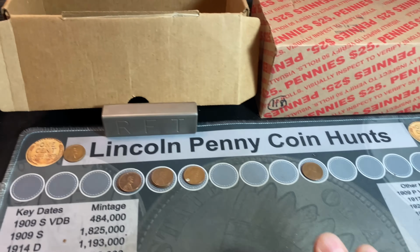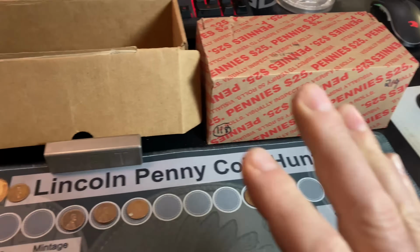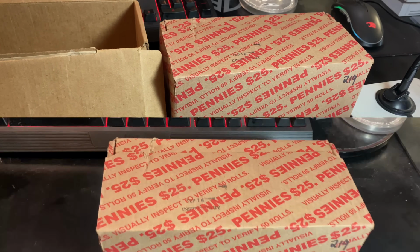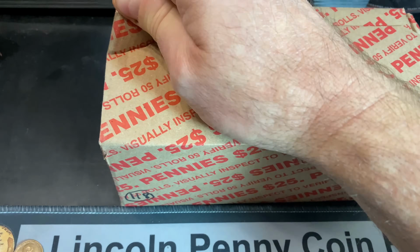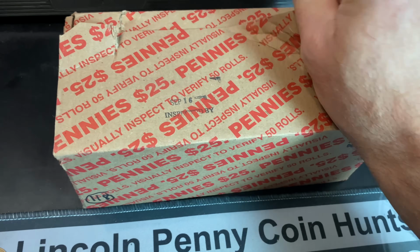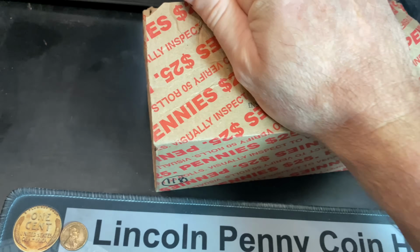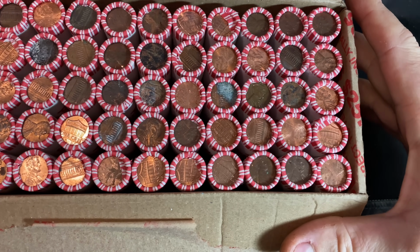1 box down, nothing for the book yet. Hopefully box 2 does better. Let me clear away this box. I'll slide that over and we'll do a live opening on it next. All right, box number 2. It's actually stamped September 16th, so it's been almost 4 months now since this box was sealed up. Of course, I've only had it for about a week. Let's go ahead and pop the top here, see what we got inside.